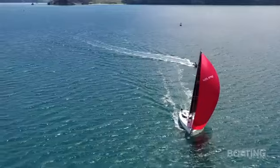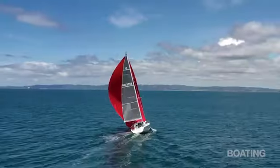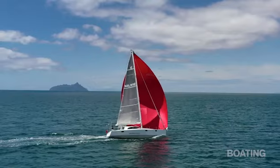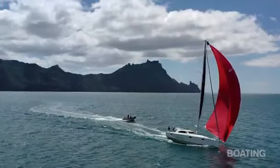Popping up the brand new Jenica and bearing away, Speedwell accelerates smoothly and remains a pleasure to drive. I'm constantly tempted to heat it up and see how she goes, but this Jenica has been designed for flatter running. There's also a code 0 in the sail wardrobe for tighter reaches.